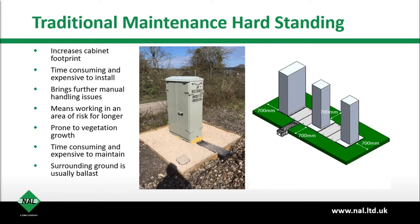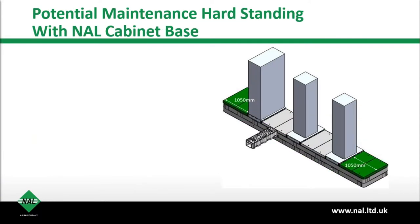So what we're trying to do is eliminate these. And of course, the surrounding ground is usually ballast, and you may have walked 500 meters on the slippiest sleepers or the most awkward track ballast to be presented with a small trip hazard of timber and some smaller aggregate. It doesn't make a huge amount of sense to me, in all honesty.